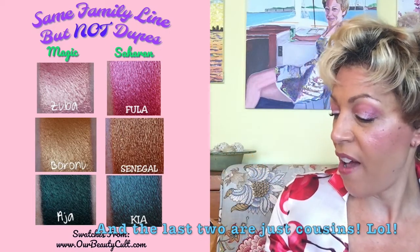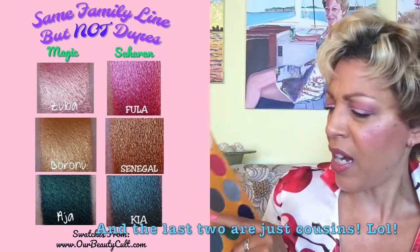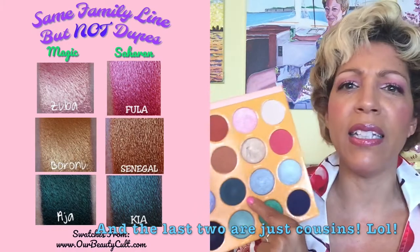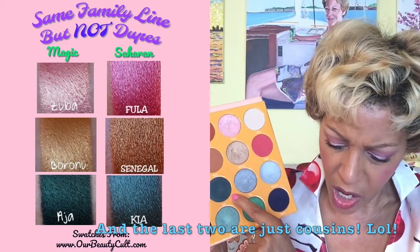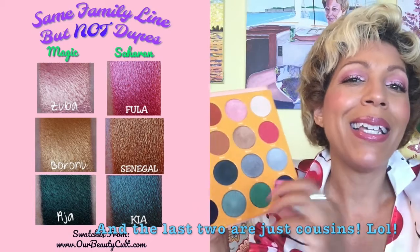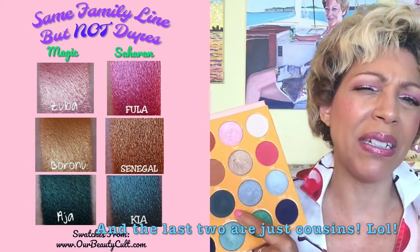And then you have Aja. Aja is a deep forest green. This is a tweaky Sista dupe of Kia, but Kia is more on the blue side, whereas this is on the green side. So maybe not really a Sista dupe, more like second cousins once removed. Actually, it's not that much of a dupe if one is green and the other is blue, but we got you. We're okay.